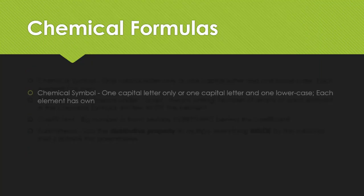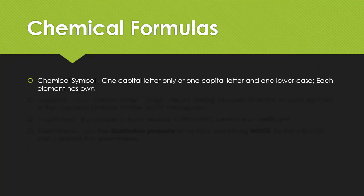Chemical formulas. And your chemical symbols are the abbreviations for the elements that are on the periodic table. They are made of 1 capital letter or 1 capital letter and 1 lowercase letter. Each element has its own unique chemical symbol.